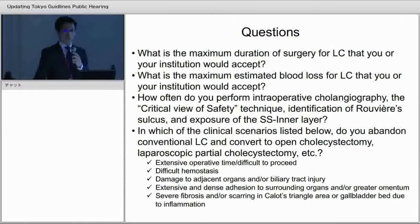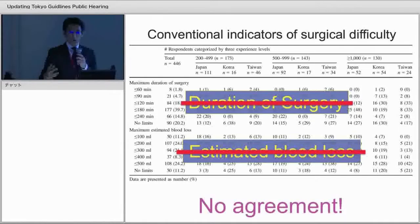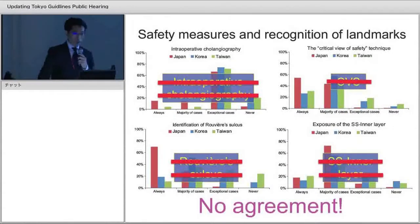I'm not going to go too far, but basically, what do you think about when your surgery becomes difficult during lap chole? There are several conventional surrogate markers of difficulty. For duration of surgery and estimated blood loss, there's no agreement. There was a statistically significant difference among countries. And how about safety measures and recognition of landmarks, such as intraoperative cholangiogram, the critical view of safety, identification of Rouviere's sulcus, and exposure of the SSL layer, which is pretty common in East Asian countries? Unfortunately, for all these 4 items, we didn't find any agreement. We were surprised to see this.